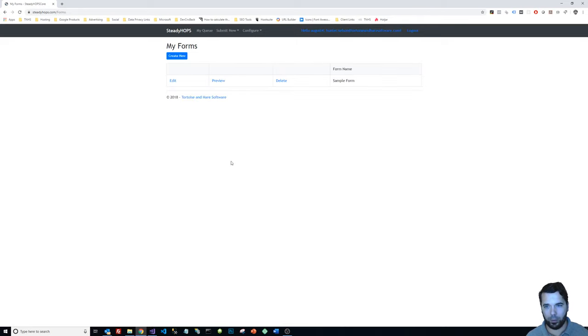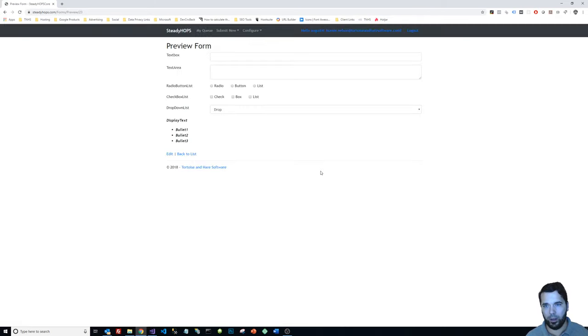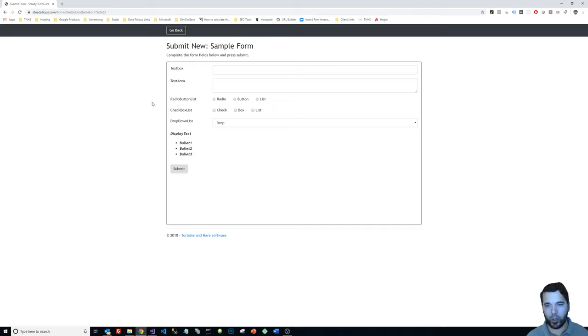When I come back to my forms here, you can also preview that form, and this is a preview of what it would look like on a public facing basis. This is a preview URL, but if I come here to submit new and hit sample form, it's going to get a submittable version of that particular form that you created. And this is a public facing URL. All the other screens we've seen are internal to the privacy department, but this particular page would be the public facing form, and webmasters can put that on any location that they want to accept those requests, and it allows the citizens to come and submit these privacy requests. So I'll just submit some data here real quick.